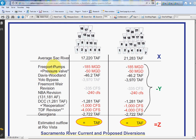So Freeport pumps. This is a water intake with pumps and a fish screen that was built south of Sacramento along the Sacramento River. It's already built, and it has a capability of exporting more than 185 million gallons a day. So go ahead and dump out 185 million gallons, but what does that represent? That doesn't relate to 1,000 acre feet.